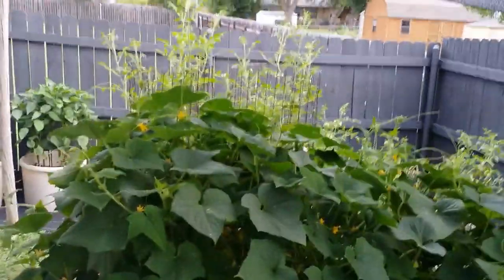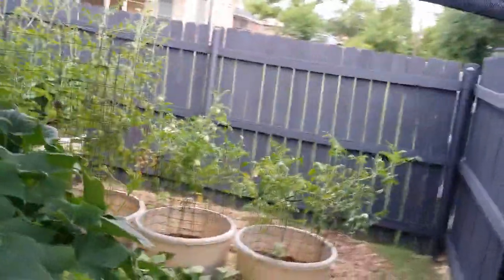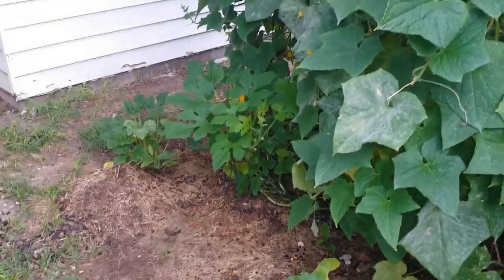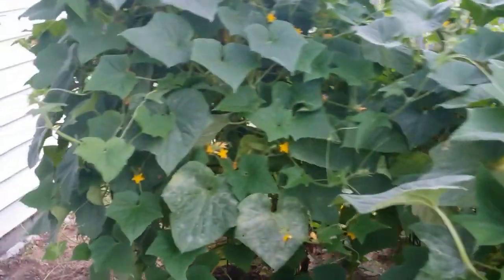All right, let's get back here to the garden. I can show you what's going on here. The other day we had a good rain that fell and watered everything up really well. I did water yesterday, I believe, and that's basically because it's been very hot, and it's dried up the ground. Anyway, so here's the cucumbers again, doing really well.